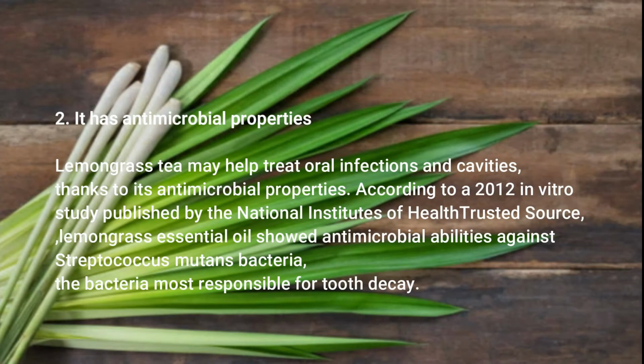2. It has antimicrobial properties. Lemongrass tea may help treat oral infections and cavities, thanks to its antimicrobial properties. According to a 2012 in vitro study published by the National Institutes of Health trusted source, lemongrass essential oil showed antimicrobial abilities against Streptococcus mutans bacteria, the bacteria most responsible for tooth decay.